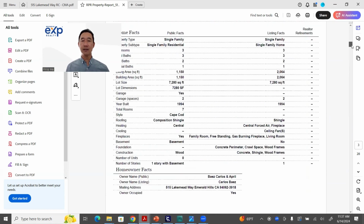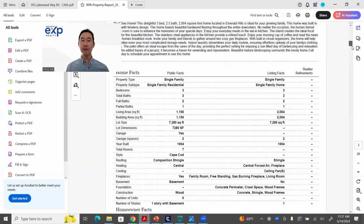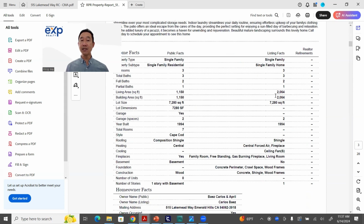You'll see information that's taken from public records about the house, and then you can compare that to the information that's in the listing. Here you'll see that the square footage in the listing is 2,064. Public records is only 1,150. So that's a question that you'll have for the listing agent, and they'll probably disclose whether there was some improvement done that just wasn't picked up in county records.